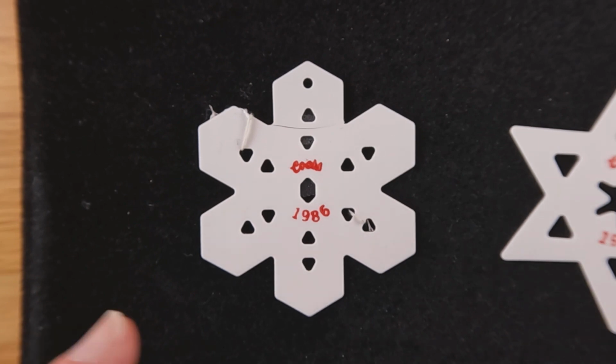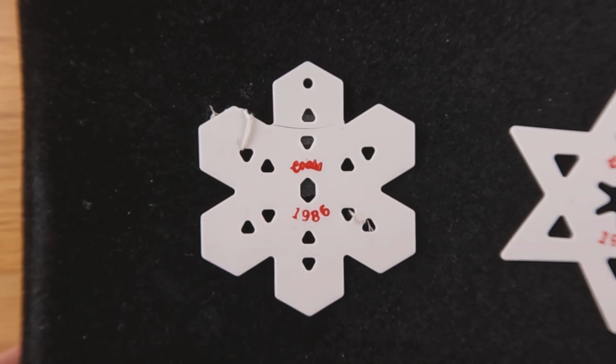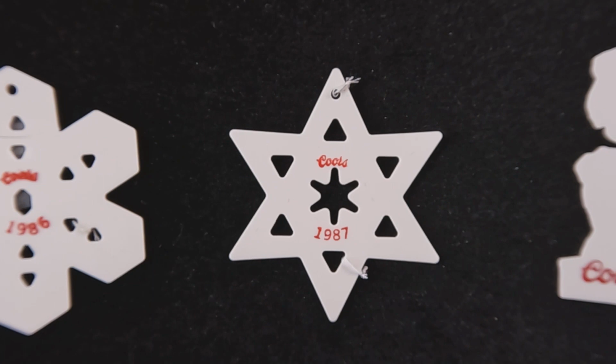This is from 1986, the very first Christmas ornament they produced and gave out, I believe, predominantly to the employees. You get into later years, and they did go to some vendors and stuff. But the second year was 1987, and they kept it pretty basic for the first few years. They changed the design, but the printing's all just red on white.